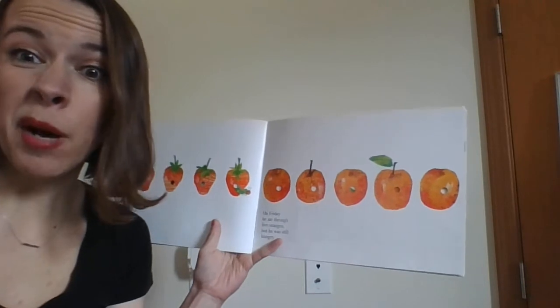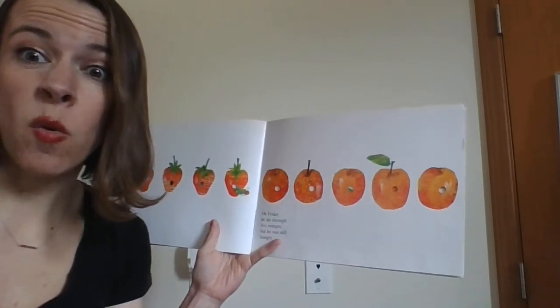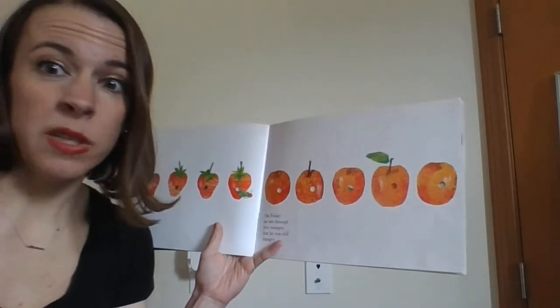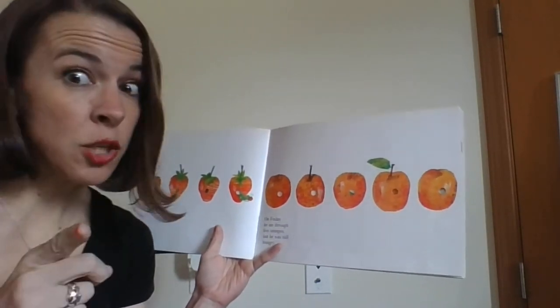This would be the point that my mom told me it's very important to have your oranges because you don't want to get scurvy, which was an old pirate thing that they got when they didn't have enough vitamin C. So eat your oranges.